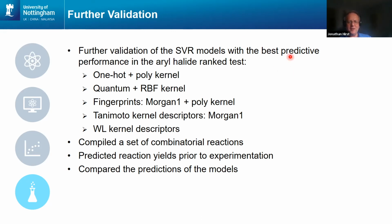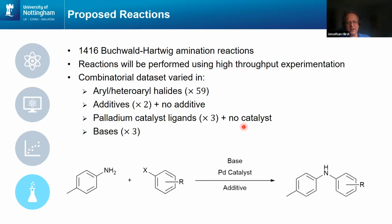So what we've done is taken the best predictive models and looked again at the aryl halide ranking, with these different combinations of descriptors and support vector regression approaches. We wanted to look at a couple of aspects here. With the greatest variation in the aryl or heteroaryl halides, we're not so interested in the inhibitory effect of the additive, so we basically just took the most active additive. We looked at a couple of catalysts.